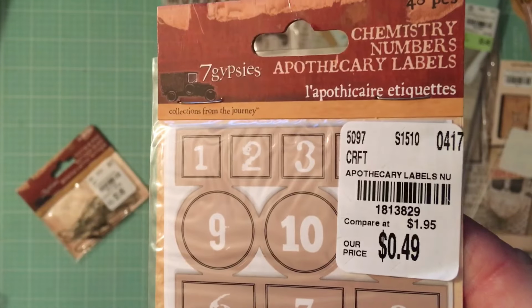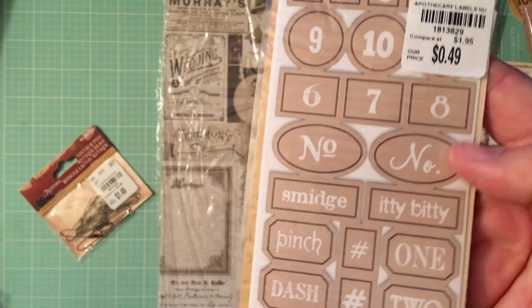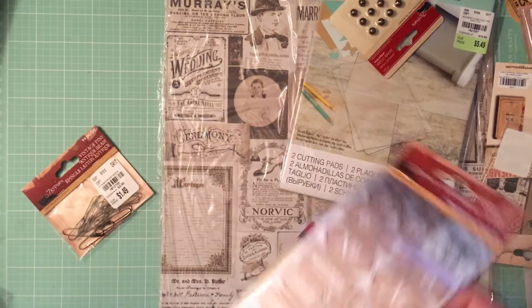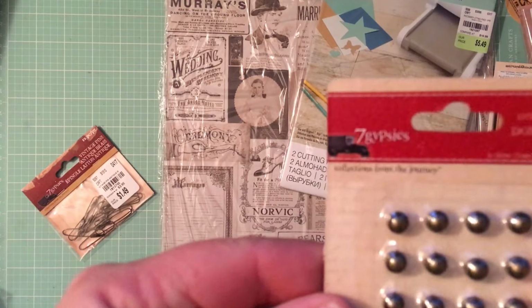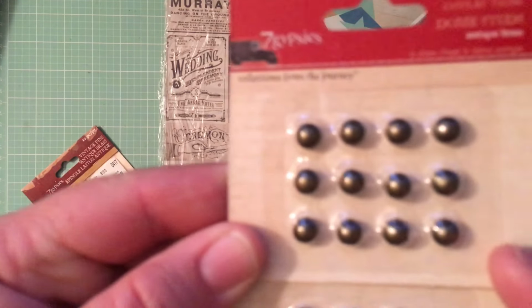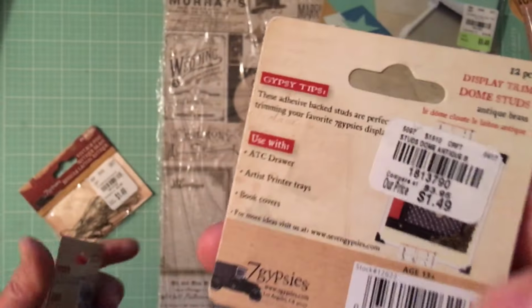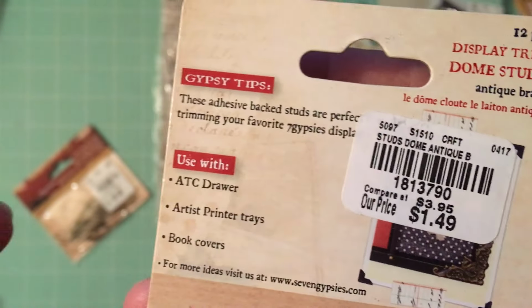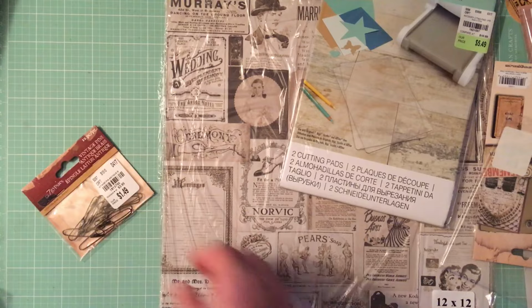49 cents for labels. This is the chemistry number one. They did have one that was blank and it was also 49 cents, but I didn't have a use for that one. And look at these dome studs. You get 12 pieces. And they were $1.50, which I thought might be just a little overpriced. But I did see lots of uses for these in cards as well as scrapbook layouts. I thought they would be fun.